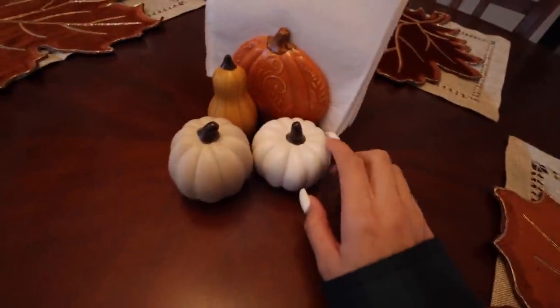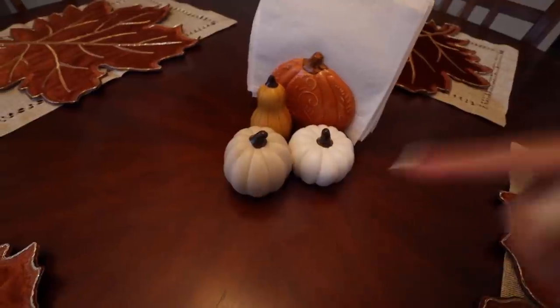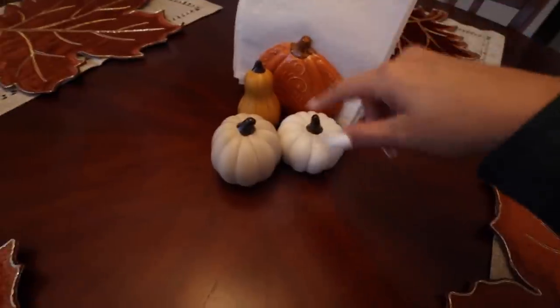I really liked how they looked layered just sitting on top, so I decided I would keep it like this. These I was gonna put in my office, but I felt like the center of this table really needed something else, so I decided to put them in front of my napkin holder.